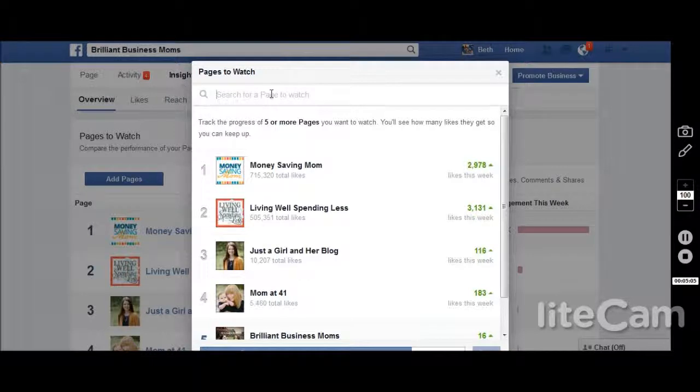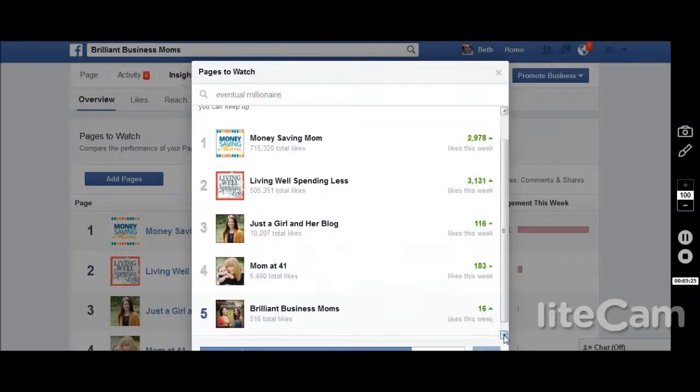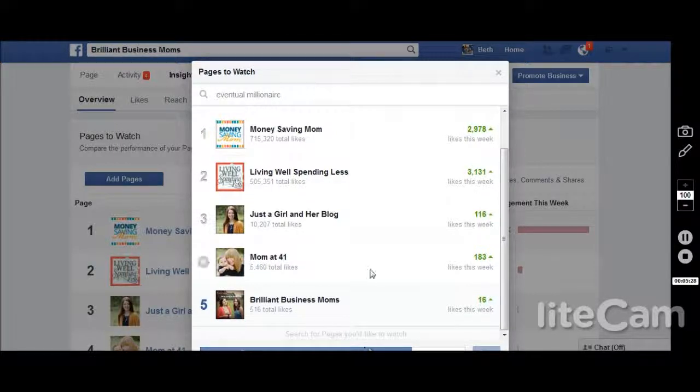But if I want to add a new page, like Jamie Tardy, Eventual Millionaire, which is a great business Facebook page, and she's been getting some great engagement considering she's a real new page, theoretically you're supposed to be able to just type that in up here and search, and Facebook should show that to you. But guys, I have been working on this all morning and I cannot figure out how to add new pages. Somehow Facebook let me add these pages at the beginning, and it will let me delete a page. I tried this earlier today: I deleted a page I was watching and then tried to go back in and add that page again, and it wouldn't let me. So if you're having trouble with this, I'm so sorry.